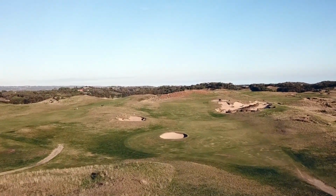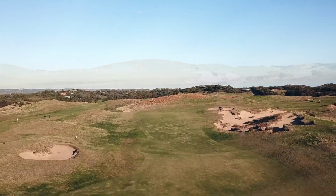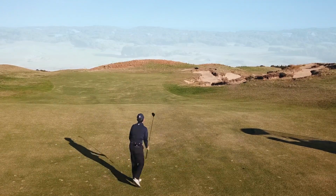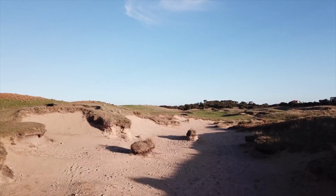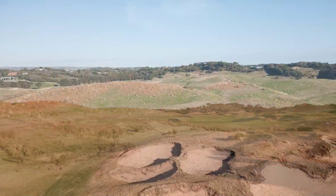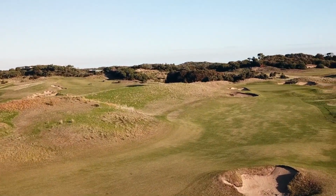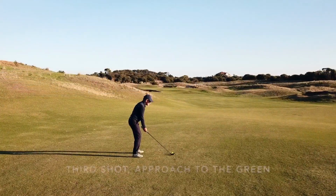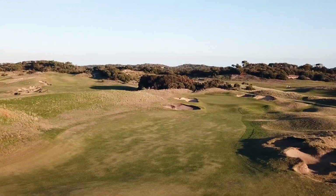The tee shot desperately needs to stay on the fairway, and the further up the fairway the better. The line for the uphill second shot is absolutely critical. It's a blind shot over a massive cluster of bunkers to a fairway that winds around them in an arc. Just how much do you take on? The green is well protected by more cavernous bunkers, so the shorter the approach, the better.